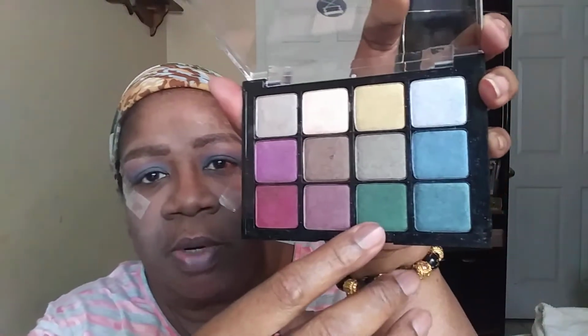Let's see if I can pack it on to get more out of it. Oops. So I finished putting the shadow. That's all I'm going to put on there. They don't have green glitter in this little palette, so I am going off grid. I'm going to use this Vizart glitter shadow palette, and I'm going to be using this beautiful green. It's a green too, but it's a blue.